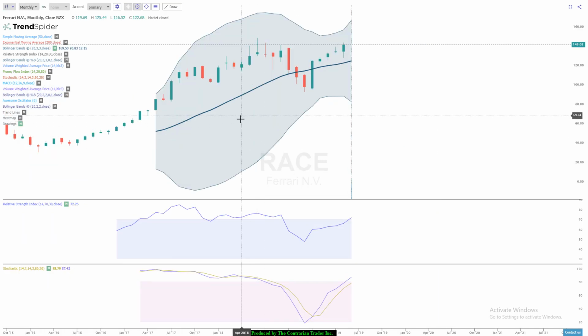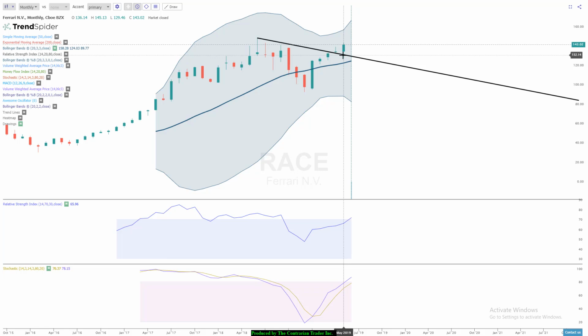Let's start with a monthly chart, and you can see that we have a breakout. We broke out last month, being May. We pulled back this month, retested the breakout point. Prior resistance is now support, and we are now pressing higher. We took out the highs of May, which is great stuff.